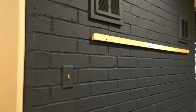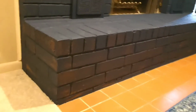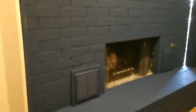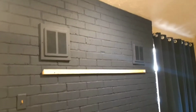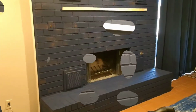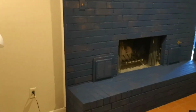It's looking good. Okay, so along the edge here, you can see kind of what the dry brushing really looks like, because I have a lamp on that's reflecting. So now I've just got to do the brush strokes all across the front and hang the mantle back, and we'll be done. Okay, I have all the brush strokes with the bronze paint.